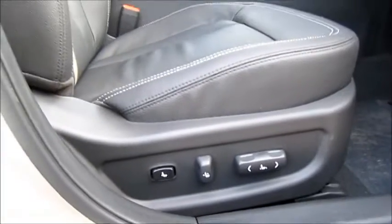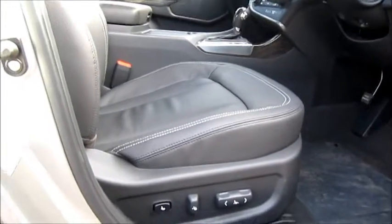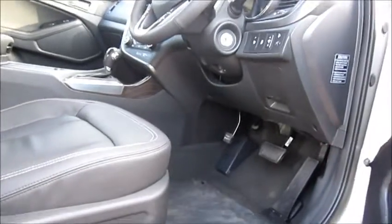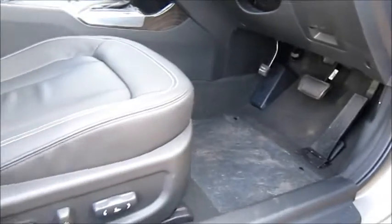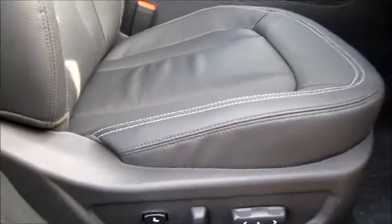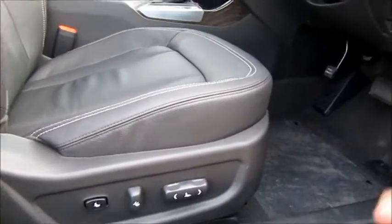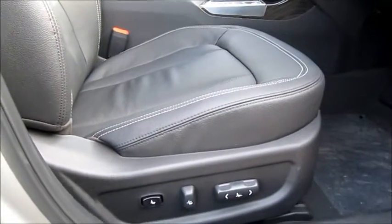Full electric driver's seat. And now I can explain the memory settings for the seats in more detail. At the moment I have slot number 1 here set to my driving position. So when I insert the key here into the ignition, as you can see, it immediately slides into my driving position, and when I take the key out, it goes back into the default.